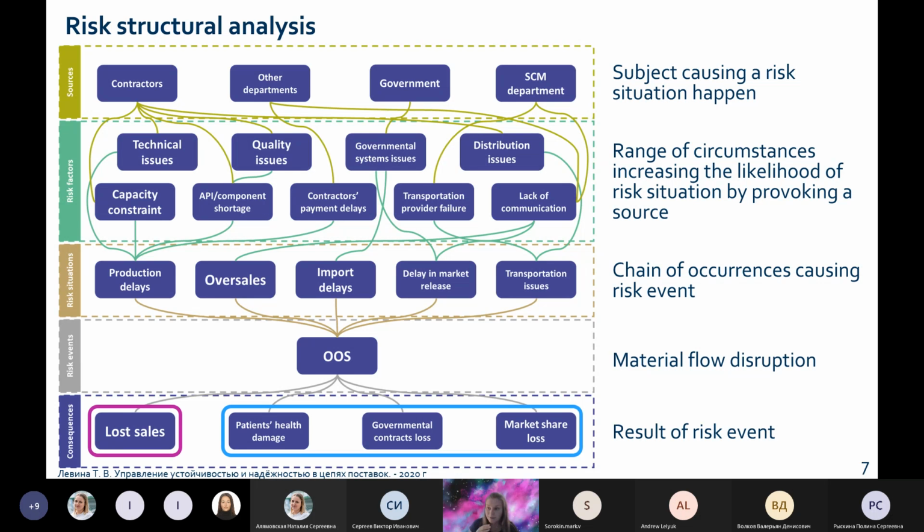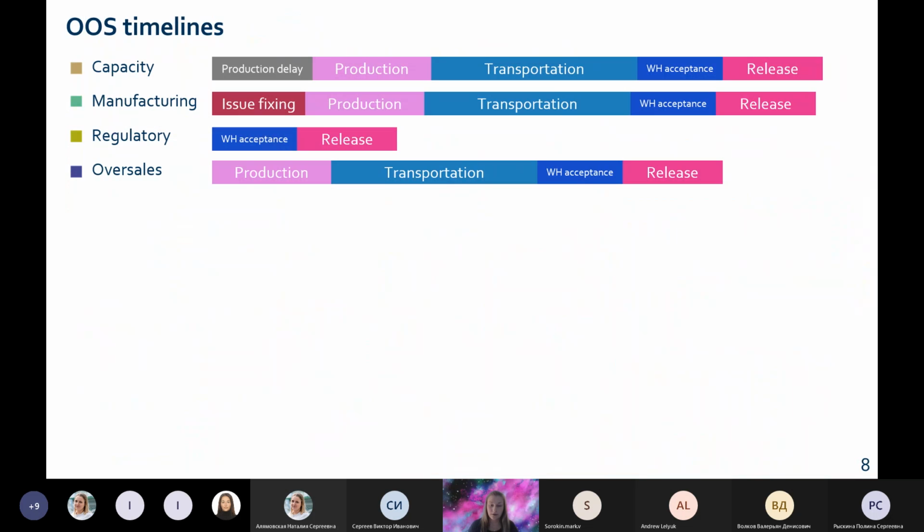so that it separates from being only the company's problem to the problem of its clients, patients, drugstores, and hospitals. So that is why these can cause severe health damage and market share loss. So let's look more into the time point of the out of stock.